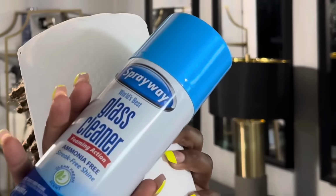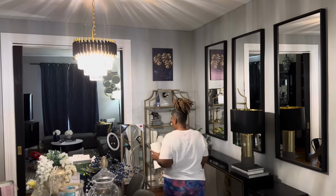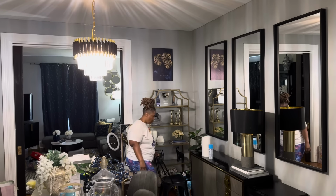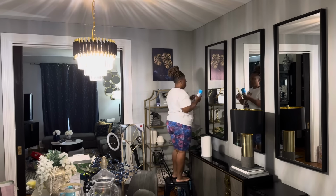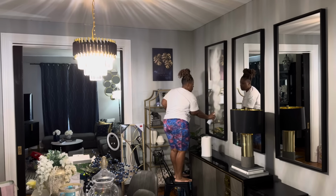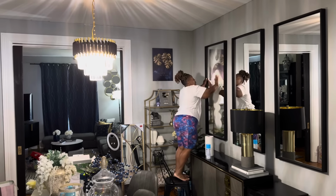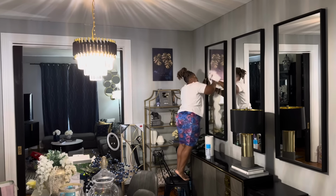So here I am using some Sprayway glass cleaner. I'm going to clean my mirrors, clean my shelves, clean the windows, just wipe everything down, get all the dust and everything off of it, freshen it back up. And then we're going to move into cleaning the shelves. Of course, we're going to vacuum.